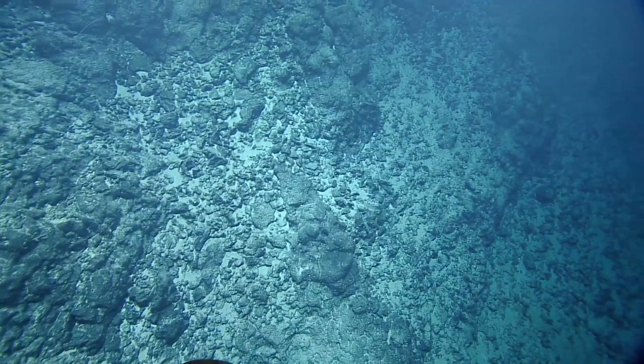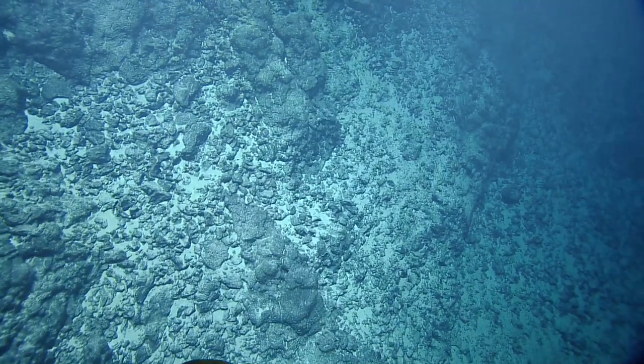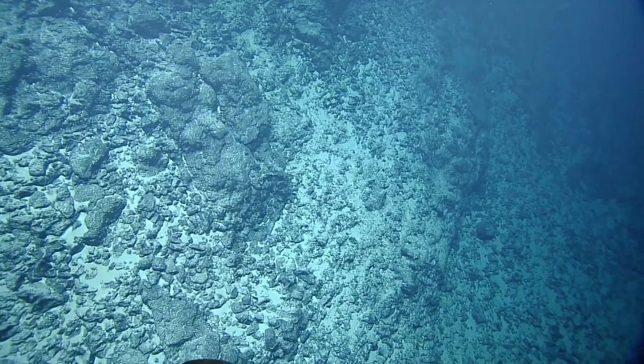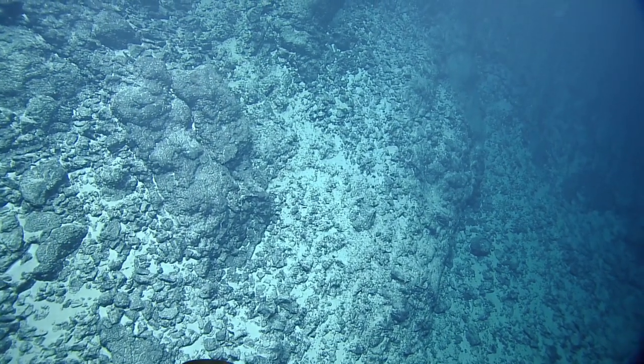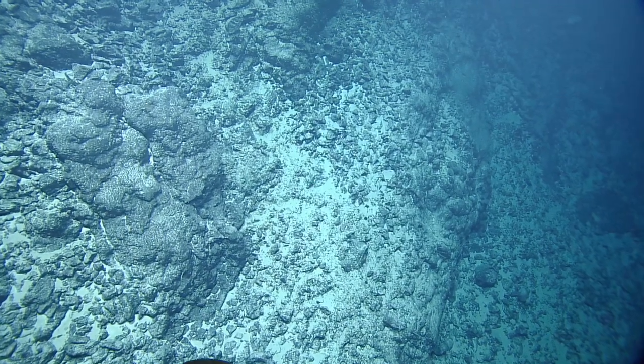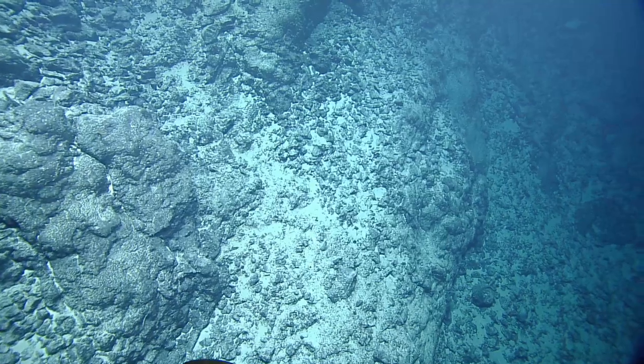We're at 2,471 meters in depth. Yeah, we're still coming up this steep nose of volcanics. It's like a mixture of pillows poking through and also some talus in the lower lying areas.